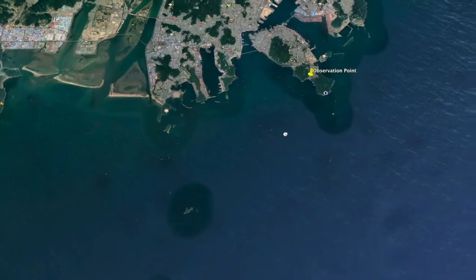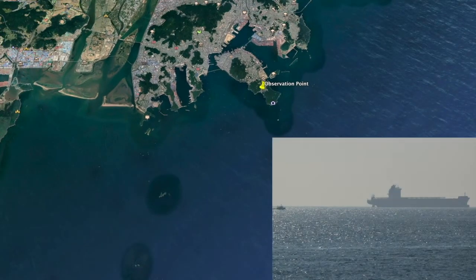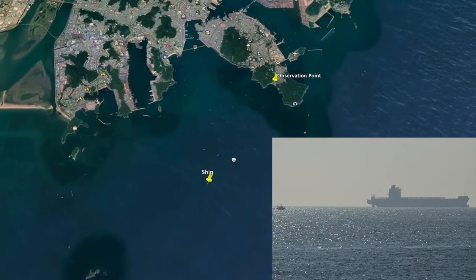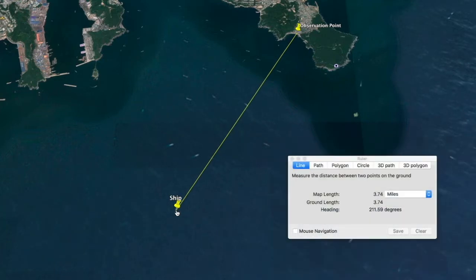Back at the observation point, I saw another ship. And this was an interesting ship because it was parallel to my position, so I could see it broadsided. And that ship was about right here. Not very far out. And I want to give you a measurement to it. So let's measure this ship. Distance is 3.74 miles. Doesn't seem like that far.